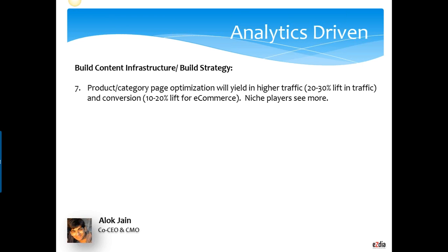So I'll move to a little bit of analytics. What we have seen, especially for large e-commerce, is that product and category page optimization does two things. Of course, it brings you more traffic from SEO and other channels. If you have more optimized pages, it also influences quality scores, so your PPC also gets some help. At the same time, when you bring traffic through targeted keywords, it also converts better. In general, we see 20 to 30% lift in traffic and 10 to 15, 20% lift in conversion for large e-commerce. If you are a niche, small player, you see even better results.